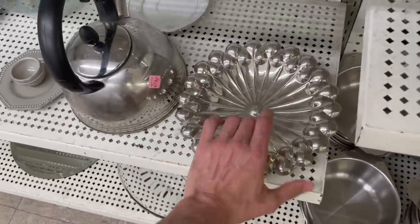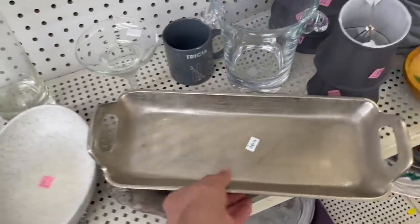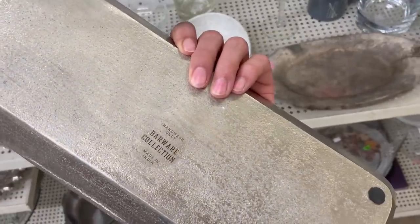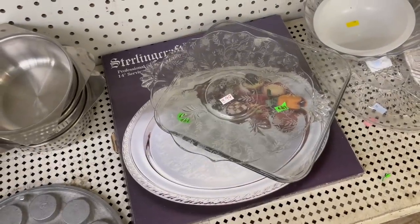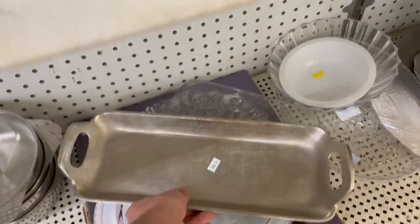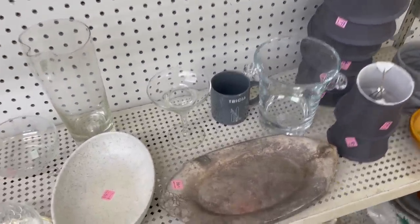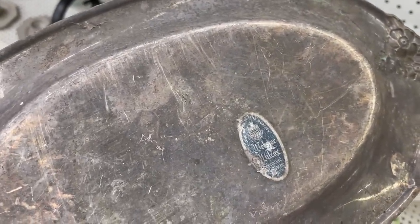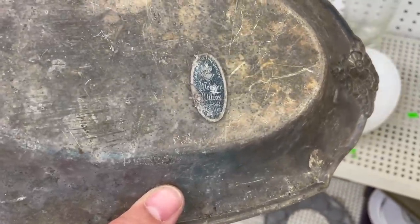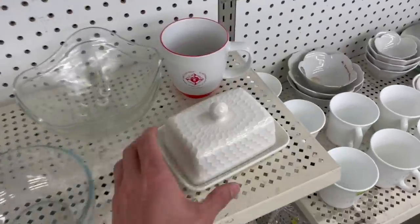That's nice. I've never seen that before. Oh, what about the silver? Made in India. Not that one, the other one. Oh, this Fostoria, $3.99. What are the colors today? Green and blue are half off. Yellow is $1.49. I wanted to look at this. I think that says Webster silver plated. Put that back. What about this butter dish?